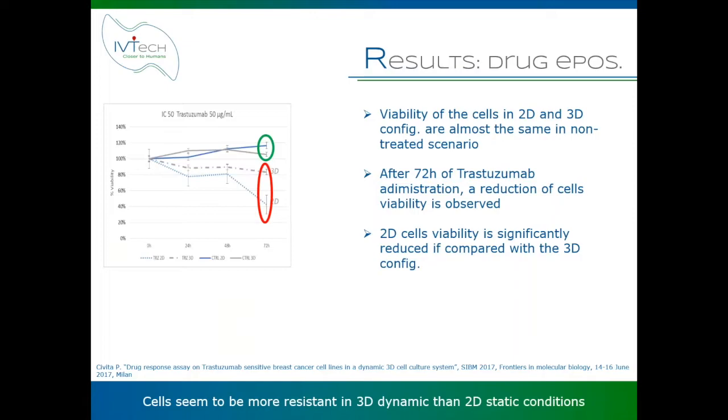Administering the trastuzumab permits us to evaluate the cell viability. After 3 days, we have a relevant, significant reduction of cell viability if we compare the 3D configuration with the 2D configuration. And in particular, it seems that in the 3D configuration, we have an increase of cell resistance, compared to the 2D configuration.